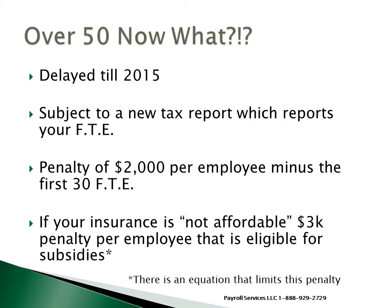If your insurance is not deemed affordable, there's going to be a $3,000 penalty per employee that's eligible for subsidies. Essentially, this is with the pay or play. Affordable is a definition in which it's basically math. The way that it works is that if you have insurance and you offer it to your employees, and that employee falls on a math equation and it comes up to equal not affordable, where they could be eligible for a subsidy through the exchange, you would be fined for $3,000.